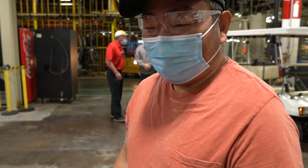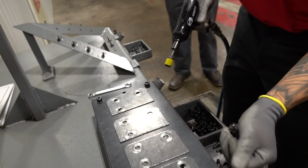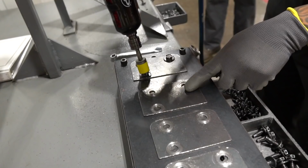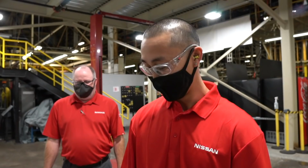Come on. Basically, you would lay these plates out from right to left. And you would grab your bolt, grab your gun. You would bump start this first hole. Bump it. Then you would secure. Secure. Secure. And repeat the process from right to left. Okay, that's it? That's just for this job. Okay, and for the next job, we'll just do that real quick.